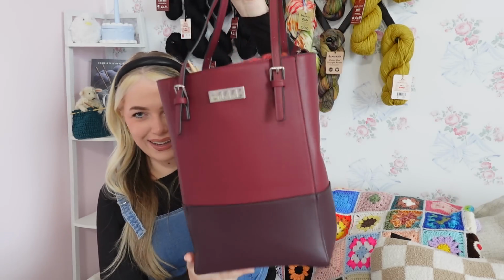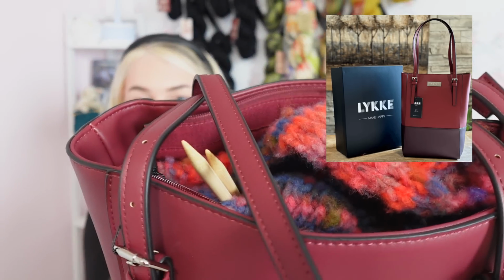The next thing I want to talk about is something I've actually been using a lot lately instead of my little tote bags or reusable bags, and it is an actual project bag. Imagine that. So this one has my knitting project in it right now, which I will also be talking to you about in another vlog.